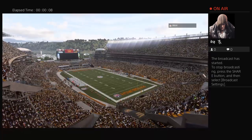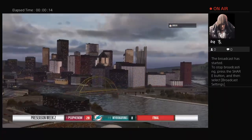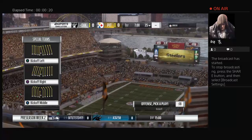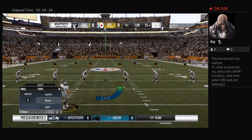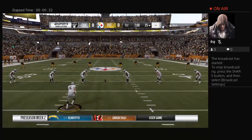Right at the convergence of the Three Rivers on Art Rooney Drive, we welcome you to Heinz Field in Pittsburgh, Pennsylvania. Nothing like the fanfare of introductions to an NFL game, and that was in evidence a moment ago. Fireworks, pyrotechnics, you name it. This crowd is ready as their guys get set to match up between the Oakland Raiders and the Pittsburgh Steelers.